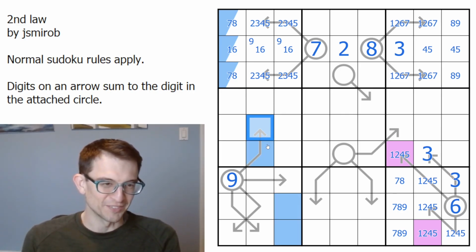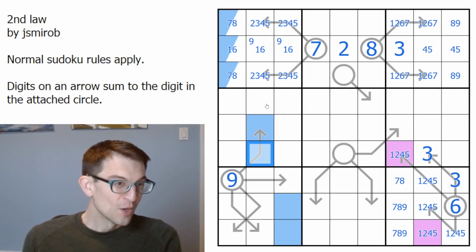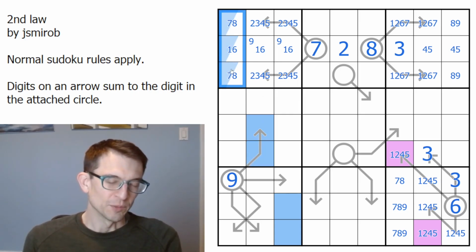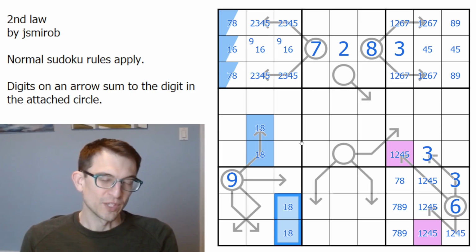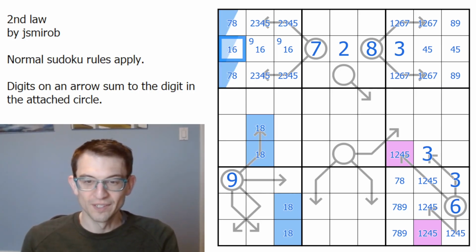So go ahead and pause it for a second. See if you can figure out what are the blue digits. And they are 1 and 8. That's the only 2 digits you can take from this set of 4 that will sum to 9. So this is 1, 8. This is 1, 8. And now you can actually place another digit. Pause it, see if you can find it. You can place the 1 because where 1 is now in blue has to go in here. This is a 7, 8 pair, so that's the 1.